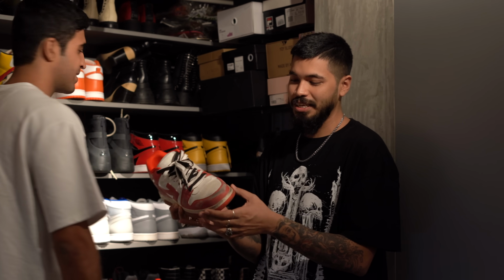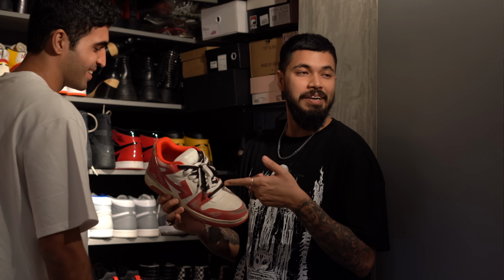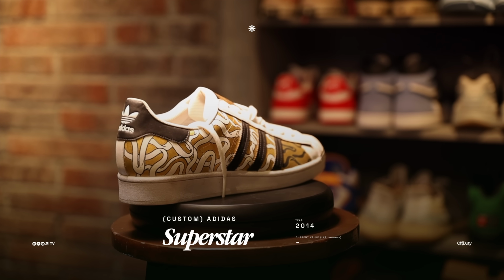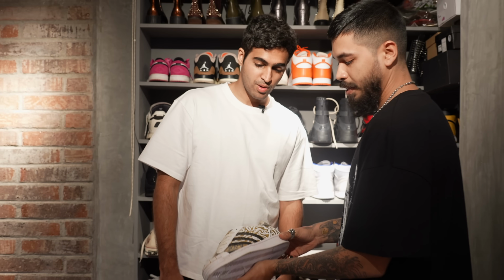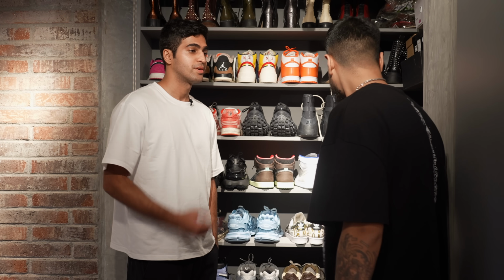People have commented, okay, why don't you clean your shoes? I'm like, it's a good icebreaker actually. And this is a special one which I did for Adidas, like a custom pair. Wow. So it's all golden. Cool. I think with that we should move into our studio.